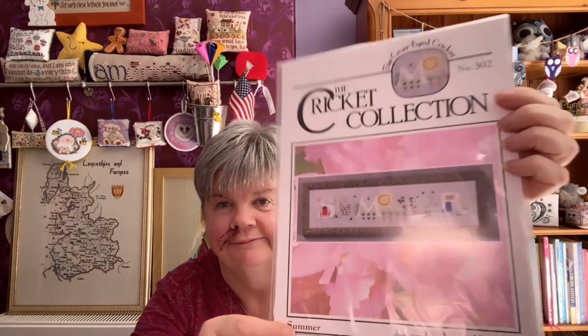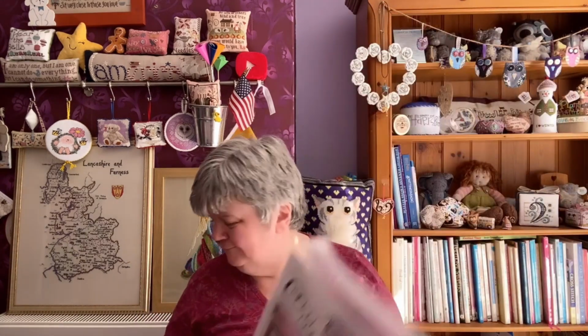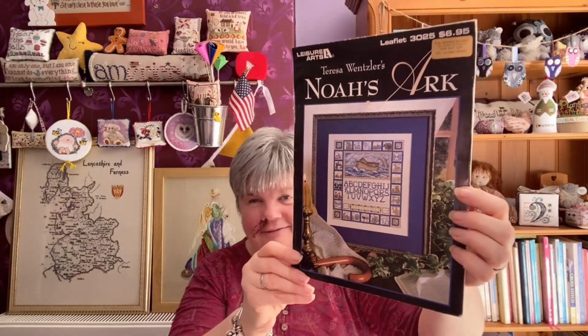Another D-stash one was Cricket Collection Summer. So I got that one. And then the last D-stash one is Teresa Wentzler's Noah's Ark. I used to have this and I sold it ages ago, I think on eBay. And then I just keep seeing people doing Teresa Wentzler's Blitz Stitch, and I just thought, yeah, I need a Teresa Wentzler. So I saw this at the D-stash and I thought, yeah, I'm going to get that. So there we go, that's Teresa Wentzler's Noah's Ark. So they're my D-stash things.